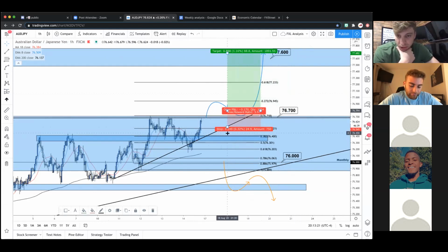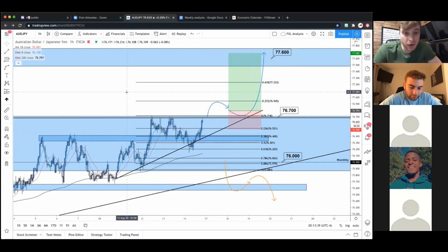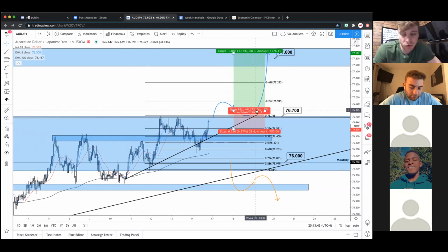Which would then be support. You could even drag it all the way below this support here and still be pretty much 2 to 1, or just to it rather. So 45 pips to get 90, roughly 2 to 1, however you want to play it. You could mess around with the stop loss a little bit. You could probably get 3 to 1 out of it, and it would still make a lot of sense. So yeah, another high probability trade, another high risk reward.